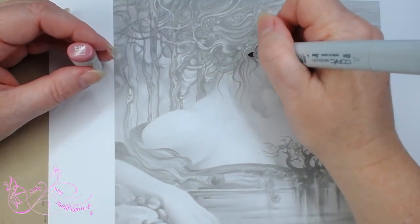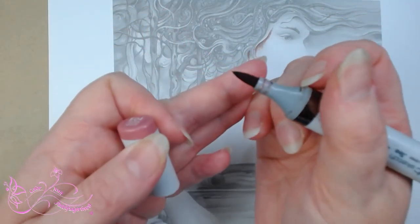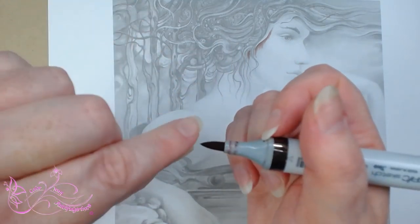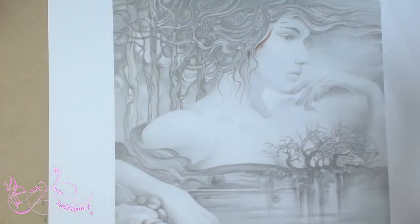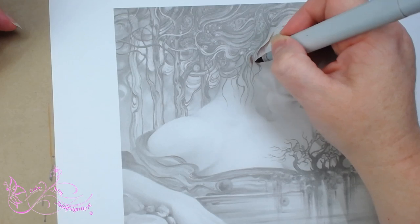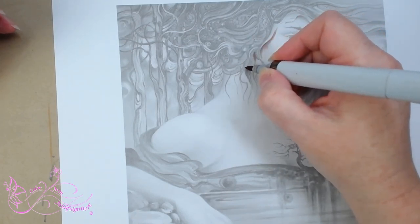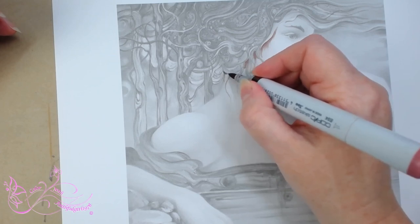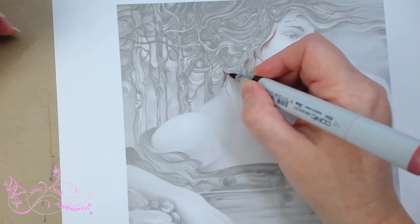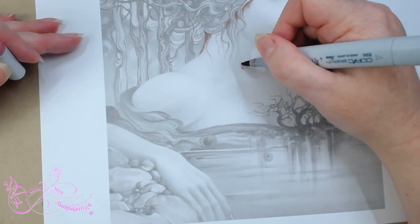Alright, I'm just using the E04, which probably needs the nib replaced. Can you see that? It's got a bit of a dangly bit on the nib. Doesn't like me. Just going to make my life difficult. I find that I have to replace the nibs on my skin colours way more often than anything else. In fact, I don't think I've replaced nibs on any other marker except skin and black, probably because I use it the most.